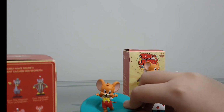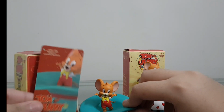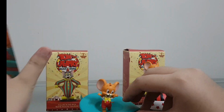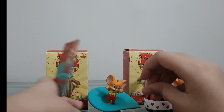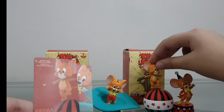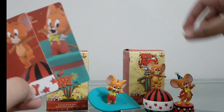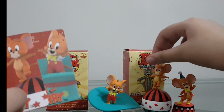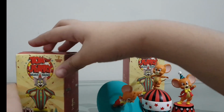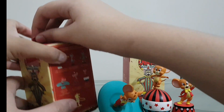cute. And yes, I found his card in this box, this blind bag, and I placed it up here. And I also found this card inside. So, this blind bag, I am opening it. So, let's get it started.